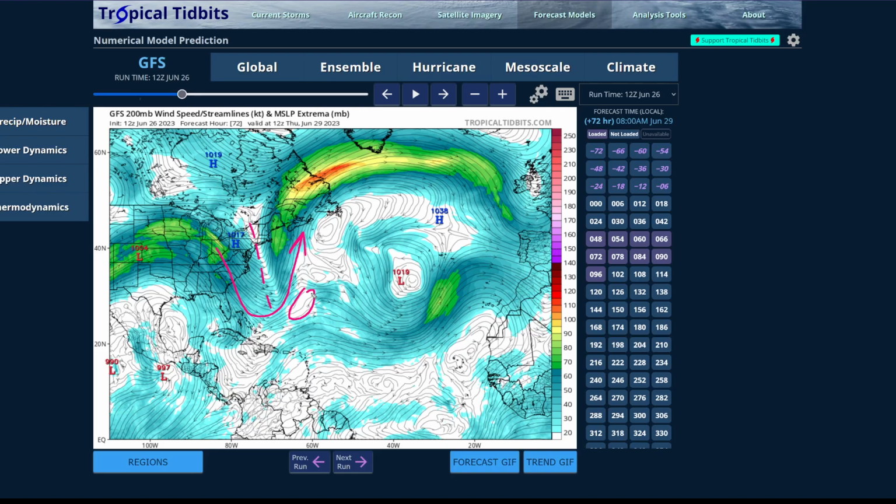The oceanic conditions are very warm. There'll be low shear. But alongside that, with the baroclinic support, you could have some atmospherics playing into perhaps some redevelopment or development of a new system on the eastern side of Bermuda. So there's some semblance of possibility that we could see this redevelop.